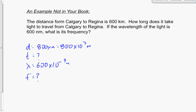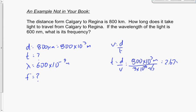Well, there's 2 things we want to find, so we're going to have to do 2 different things. Let's start off with v equals d over t, because light travels at a constant speed. It's not the time for 1/8 of a rotation. It's just the time that it takes light to go from Calgary to Regina. Distance is 800 times 10 to the 3 meters. The speed is 3 times 10 to the 8 meters per second. 8 divided by 3 is 2.67 times 10 to the negative 3. That's 2.67 times 10 to the negative 3 seconds.